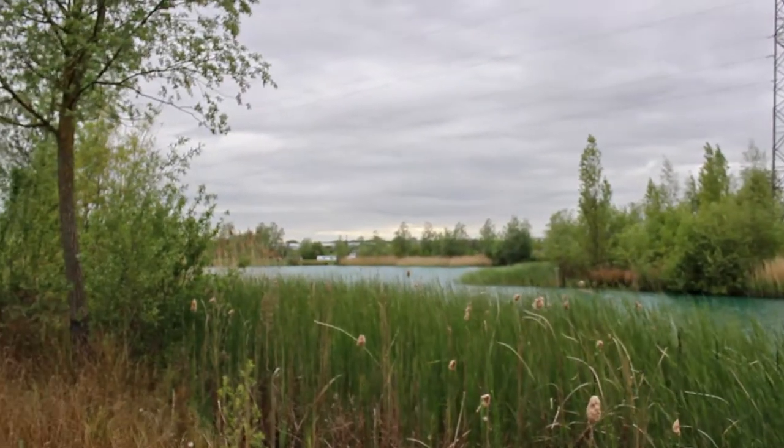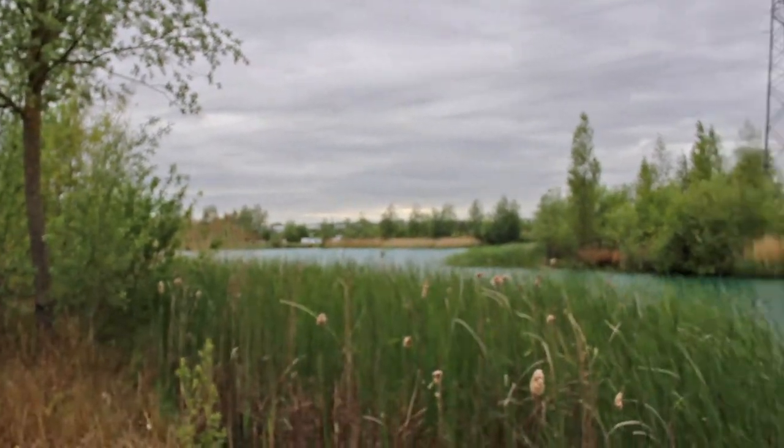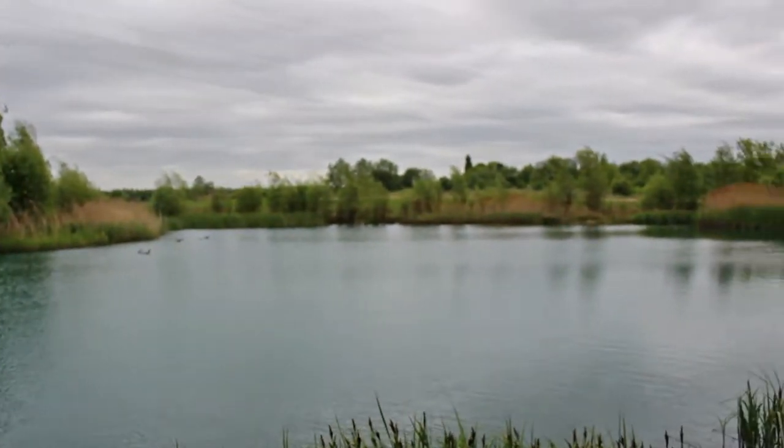But I'm going to get back round to my rods now because I've got my mate Mike watching them. And yeah, Sam's going to work, so I won't be running around here in a while.